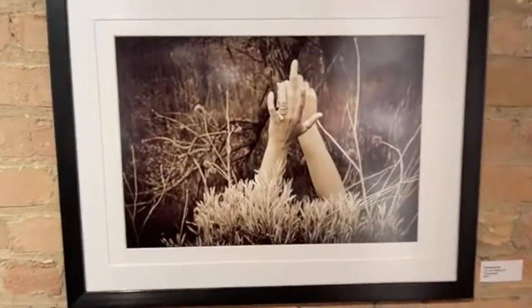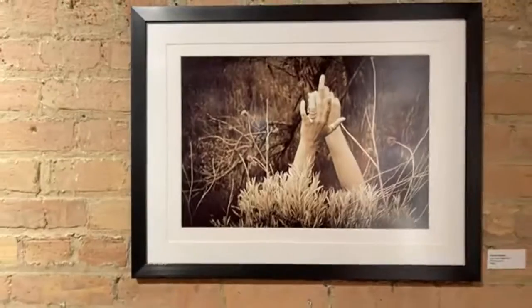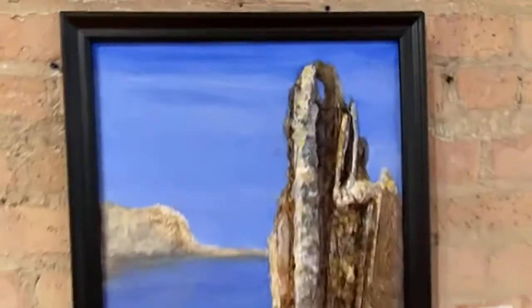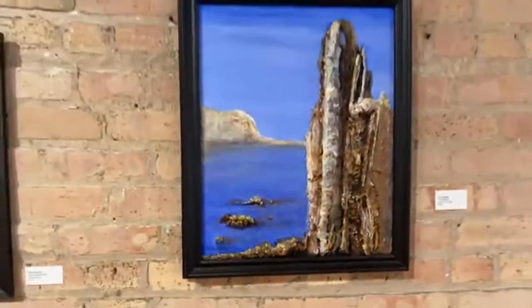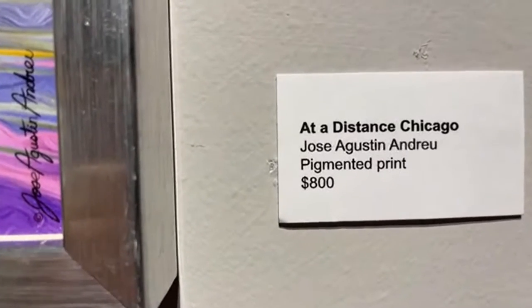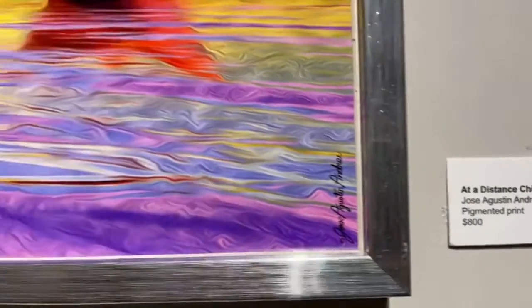Next piece is by Jan Van Lijenhorst, Reaching Out, photography, $250. Next piece is by Toby Abrams, The Needle, acrylic and collage, $400. Next piece is by Jose Augustine Andrew, At the Distance, Chicago, pigmented, $800.